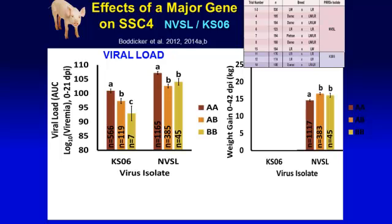We have done additional work, and we actually were able to identify what we think is the causative mutation in this region on chromosome 4, and it's the guanylate binding protein 5. By the way, this is a region that you didn't see in John's presentation, so it's a region that was not significant for reproductive PRRS, but it is significant for the grow-finish animal.